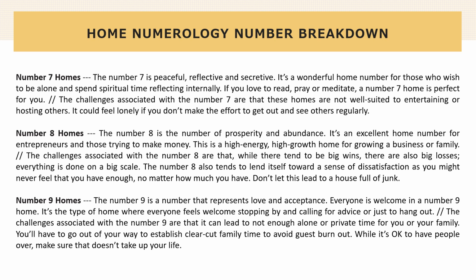The number 8 is the number of prosperity and abundance. It is an excellent home number for entrepreneurs and those trying to make money. This is a high energy, high growth home for growing a business or a family. The challenges associated with the number 8 are that while there tends to be big wins, there also tends to be big losses. Everything is done on a big scale. The number 8 also tends to lend itself toward a sense of dissatisfaction, as you might never feel that you have enough, no matter how much you have. Don't let this lead to a house full of junk.